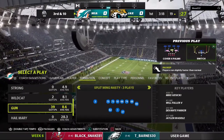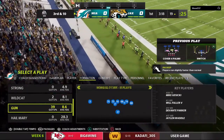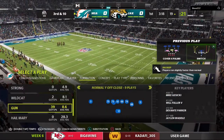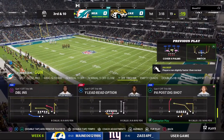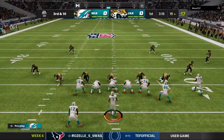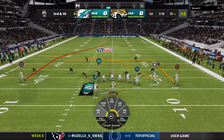That brings up the big question. Do they bring pressure or do they play coverage on this down? So back-to-back incompletions, and that has him staring at a third and 10.